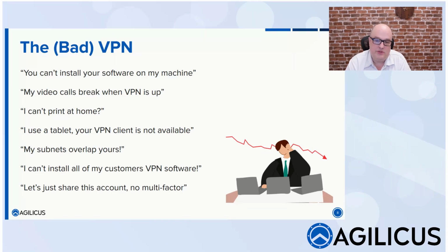The other thing you might say, and this is a routing issue, my video calls break when the VPN is up. That's because all your traffic routes into the facility and back out again. You do a team call with 100 people on it. Now you got 100 people using the upstream of the company, and you never really thought of that. They say, I can't print from home. Well, what does that mean? Well, it's because the VPN takes down the local networking.